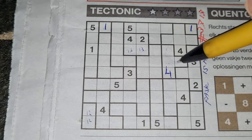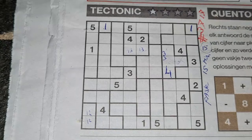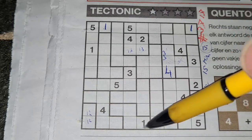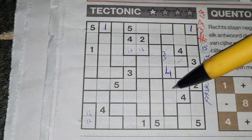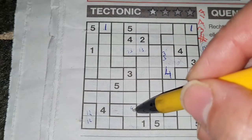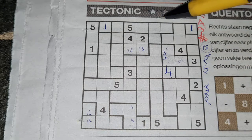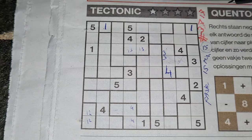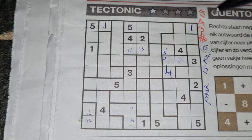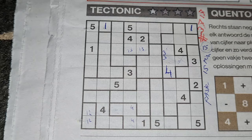This box cannot be a 3. So the 3 could be here, could be there. More quadra boxes. This box cannot be a 4, so the 4 could be here, could be there. More quadra boxes? No. Then the following strategy is to recognize some shapes, some figures, some structures or constructions.